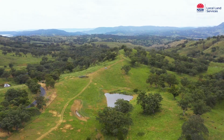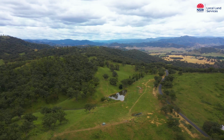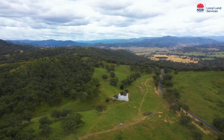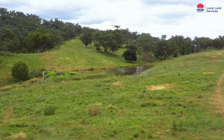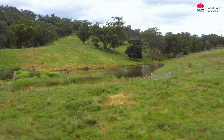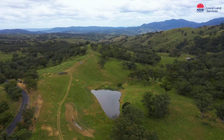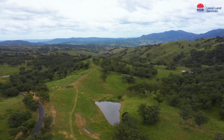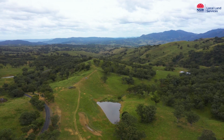Here we are at the Hillside Eco-Action Site in the Upper Hunter Valley. We're at the headwaters of the catchment of the Isis River. It's hard to imagine after the recent rainfall and flood events across our region that we'd be talking about drought planning. This is an ideal opportunity to put a drought resilience program in place on your property.